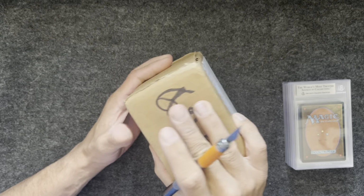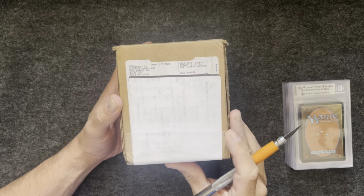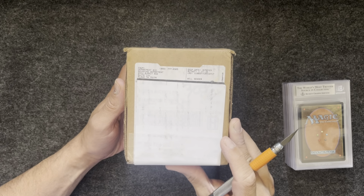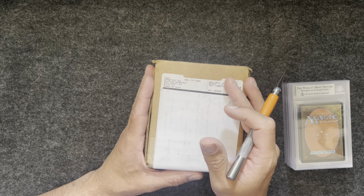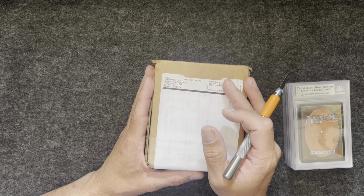Come inside, come inside. So, we've got some package to open here. This is the submission return from Beckett that I've been waiting for a few weeks.